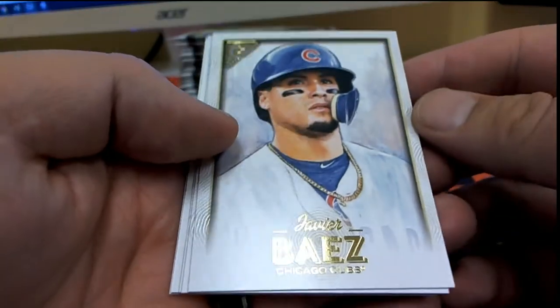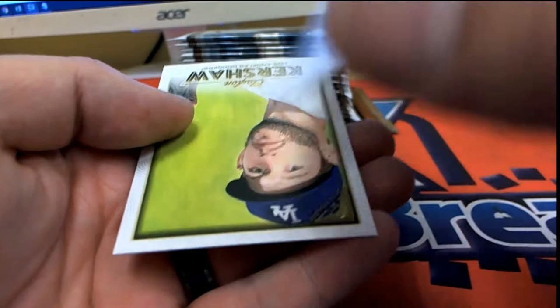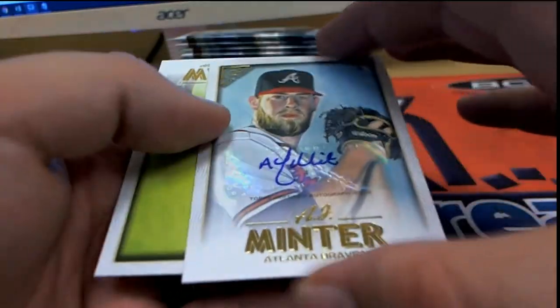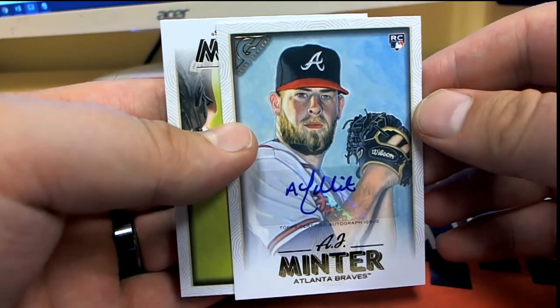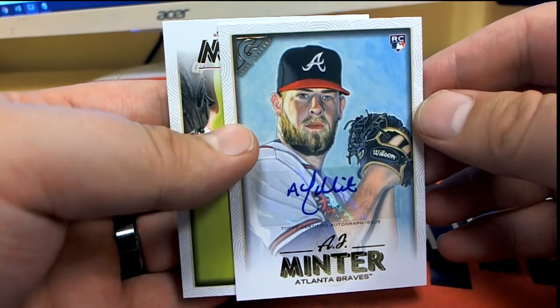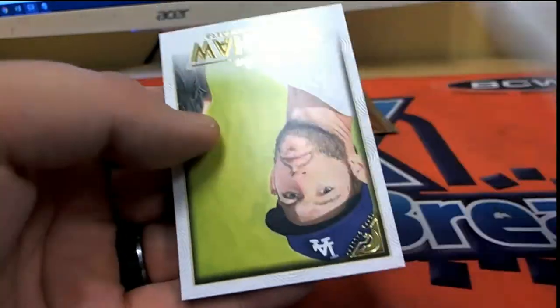Old Topps. Oh man, these look good. Look at that. Wow. That's fun when the base cards look good. Right off the bat, AJ Minter. All right. Look at this. Rookie for the Braves. Outstanding. That is Troy C. All right, Troy. Nice auto, too. Troy C.